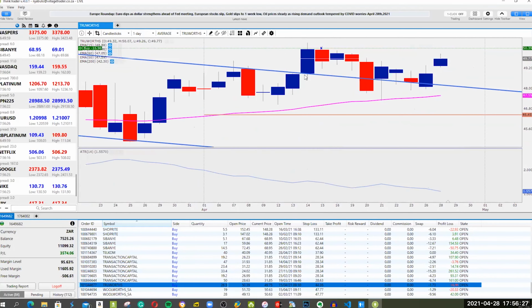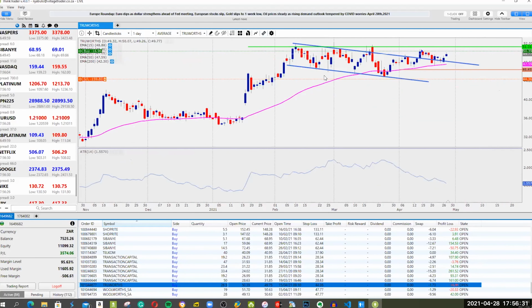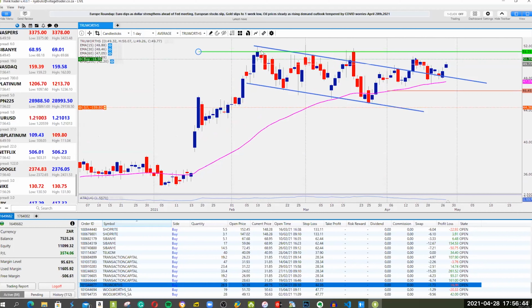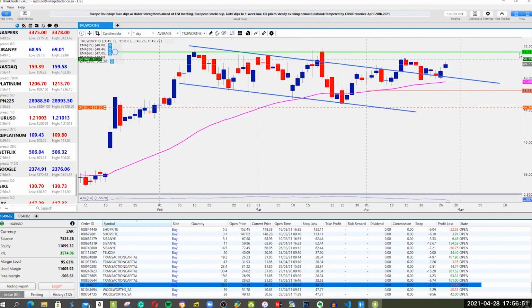Shorts, also a nice breakthrough of the bull flag. I'm looking for a close through that high close there. That looks like a fairly decent resistance level, that 51 rand 30 level. Add to the position once we break through and close above it, and trail my stop to that 46 rand level.